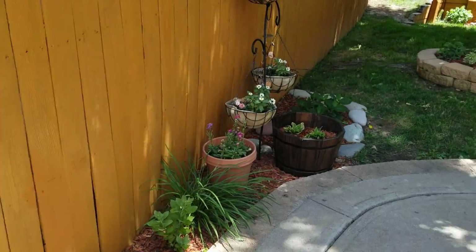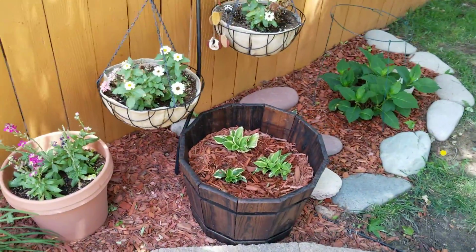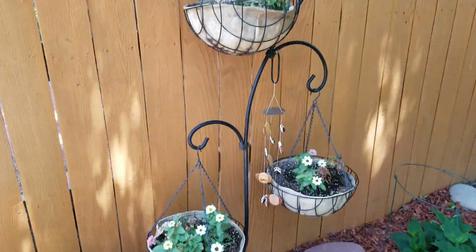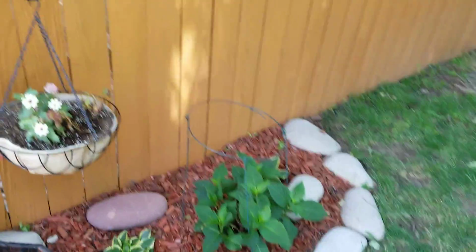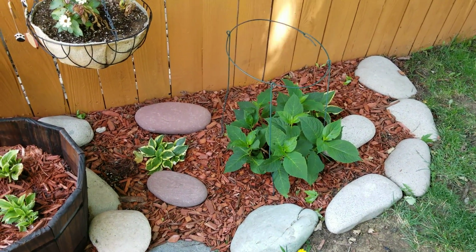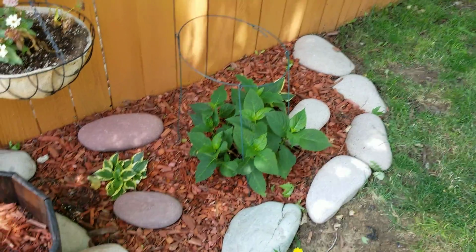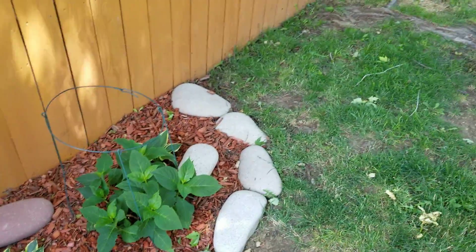And here are Karen's pots. This is a fairly new container with hostas, trying to see if we can get those to grow. And I got a hydrangea here with two small hostas. Should be enough shade here for them to do well. The hydrangea, a little disappointed. I was hoping to have flowers. I doubt I'll have flowers this year. I don't know, it's just not growing as well as I'd like.